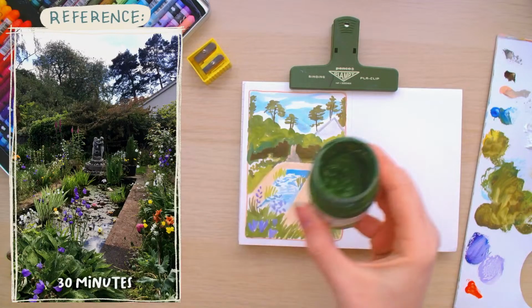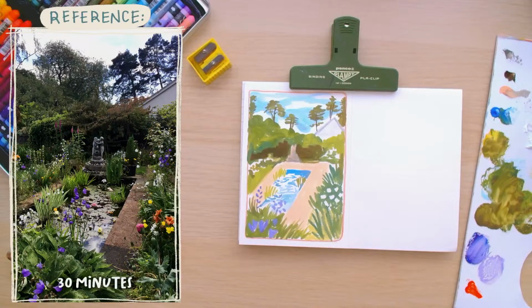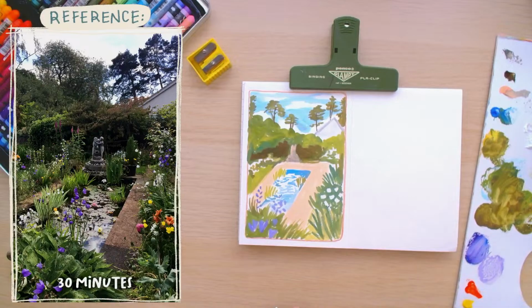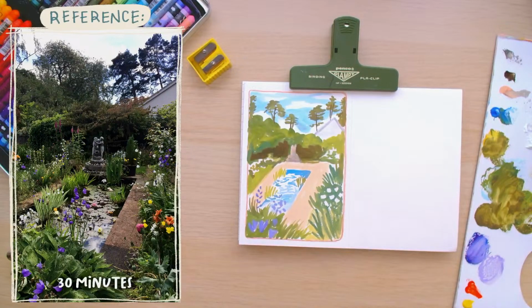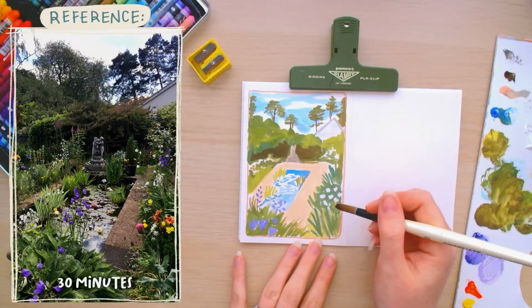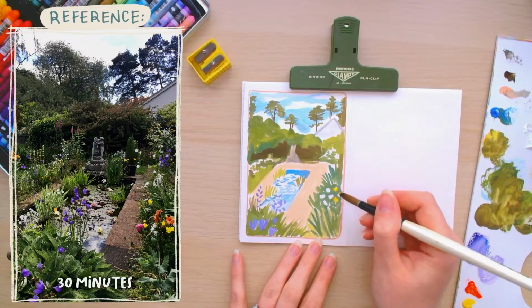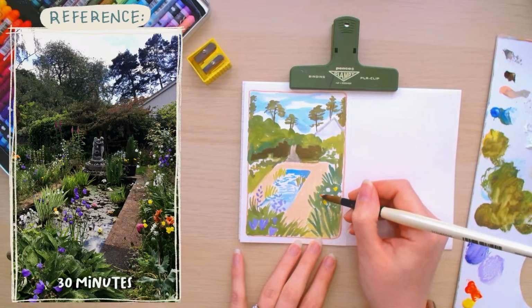Today I obviously used the green from the Royal Talens, which is the olive green, but it's very similar to oxide of chromium. But I'm going to use this on its own for the minute, and then add it in with a bit of orange. This looks so diddy on screen. Like I said, I'm usually working a lot bigger, but there were quite a lot of different scenes I want to include in this little zine, so I wanted to make it small enough.